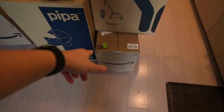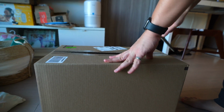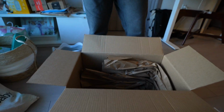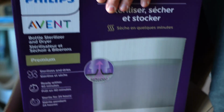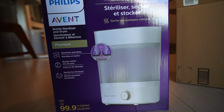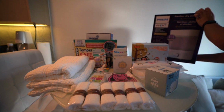Yes. Looks like we're down to a few boxes left, but before we move on to the car seat and the stroller, I wanted to open this last one. Ooh. Oh, sterilizer! So this is a bottle sterilizer which will sterilize, dry, and store the baby's bottles.